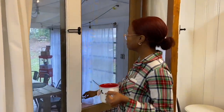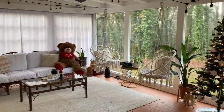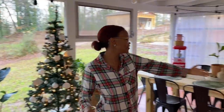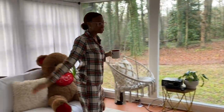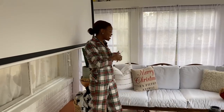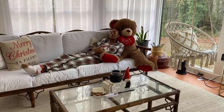We have the sunroom, which is another entertaining place. Now, the sunroom is just my favorite because not only can we sit out here and chill, we can also dine out here with this beautiful table that Marcus built. Or we can sit out here, chill on the couch or in the chairs, pull down the screen. We can watch movies from the projector. I mean, it's literally a whole thing out here. So super duper cozy and, of course, super duper comfortable.